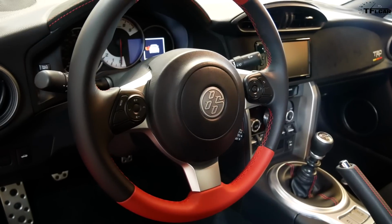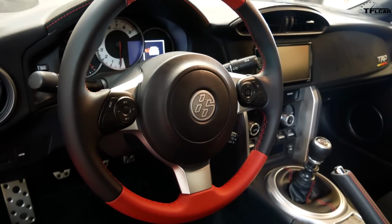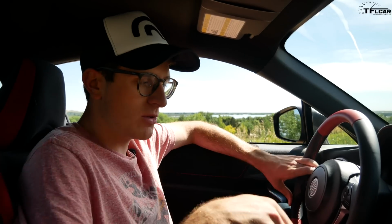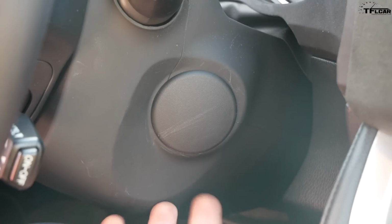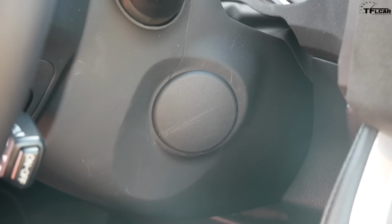I actually think it's kind of cool, and it's something that no other car I've ever seen has. So there is some kind of weird stuff on the interior that's probably not my favorite. For example, you've got this little cover here on the column, which is clearly meant for a key. And if you get a base model 86, you do get a key. However, because this is the top of the line TRD one, if I can find it here.